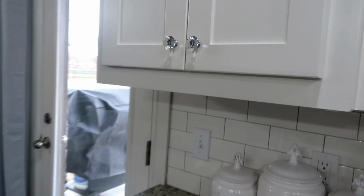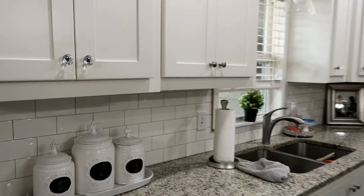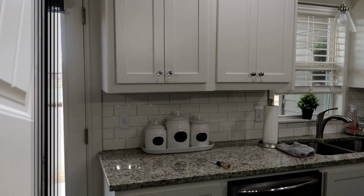So Chase is going to be doing that. So here's the difference. Here's the crystal knobs and then our normal knobs. They both look good, it's just two different styles. So I think we're gonna try out the crystal just for a little while.